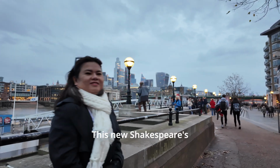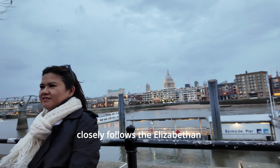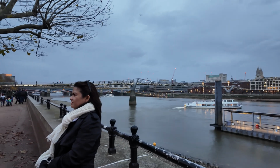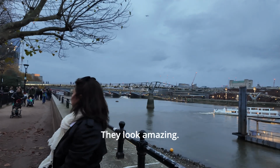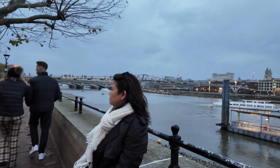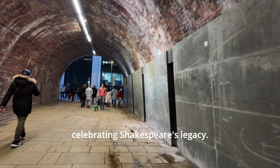This new Shakespeare's Globe was opened in 1997 with a design that closely follows the Elizabethan original construction techniques. Unbelievable. I'll show you the pictures on the website. They look amazing. Today, it serves as a working theater, educational resource, and a museum celebrating Shakespeare's legacy.